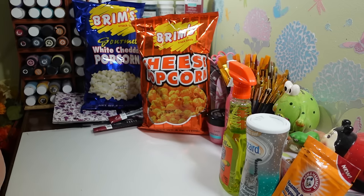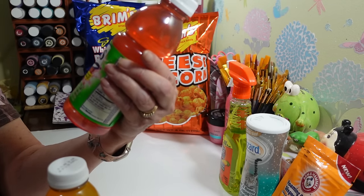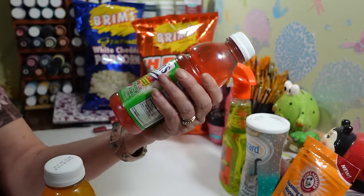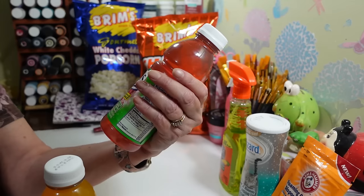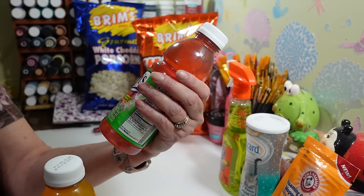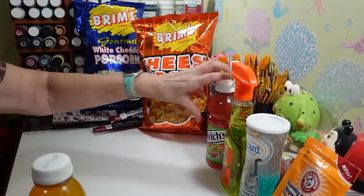All right, what else did I get here? Oh, these also my husband picked out. These are Welch's little drinks here. This is strawberry kiwi, has vitamin C in it, so he wanted to try these. I don't think we've ever got the Welch brand there before. And this is a 16 fluid ounce bottle. It's 180 calories. Flavored juice blend, apple, kiwi, and strawberry. So yeah, it looks real yummy. So we'll see. That's for him to take to work.